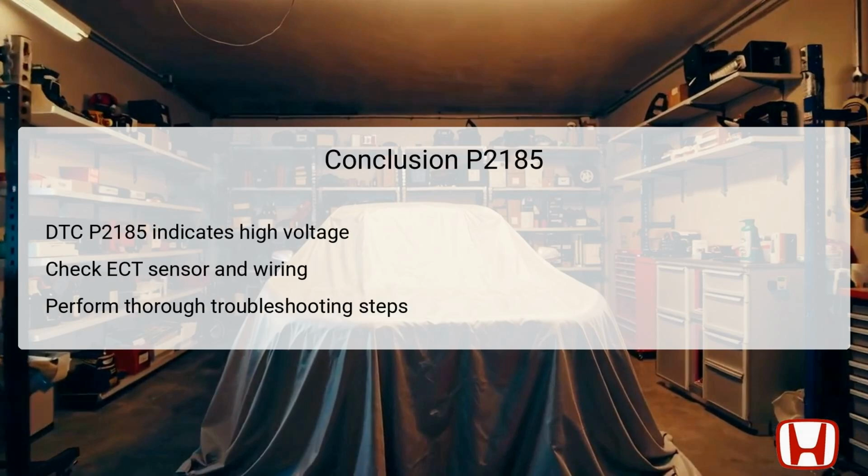In conclusion, DTC P2185 represents a significant fault that indicates high voltage in the ECT sensor 2 circuit. This diagnostic code highlights the importance of the ECT sensor's role in ensuring the engine operates efficiently and effectively. A methodical approach, starting from verifying symptoms to detailed wiring checks, is crucial in identifying the root cause of the issue. Understanding the interconnectedness of the ECT sensor, ECM, and the associated wiring helps enhance diagnostic accuracy.